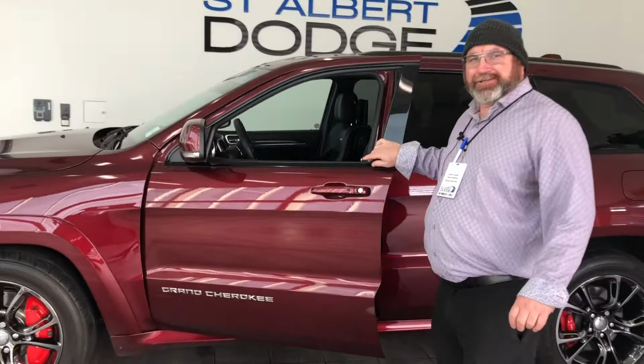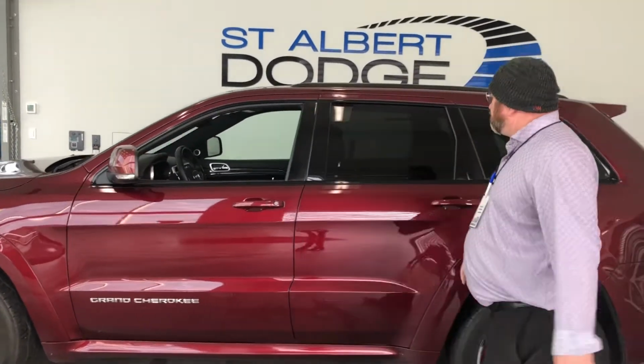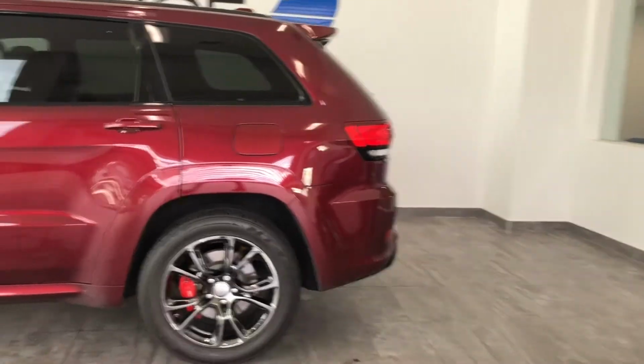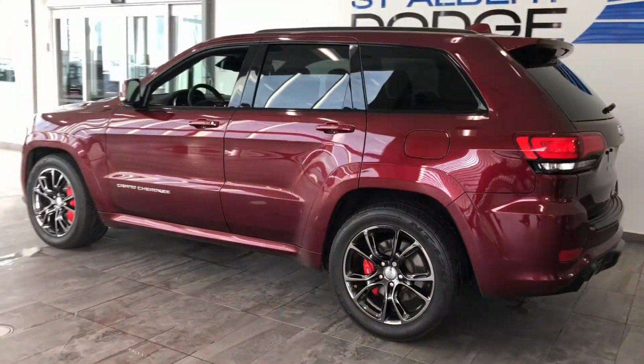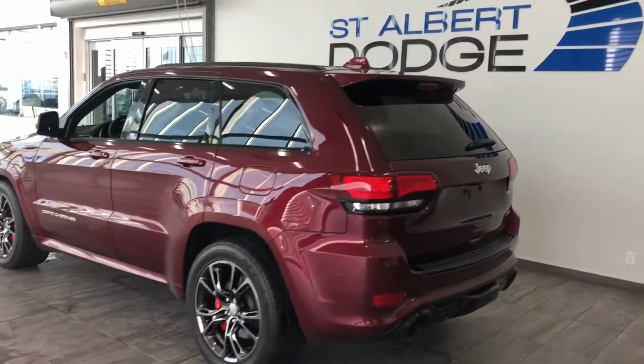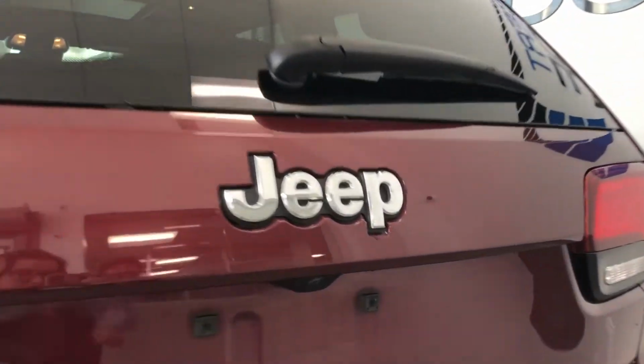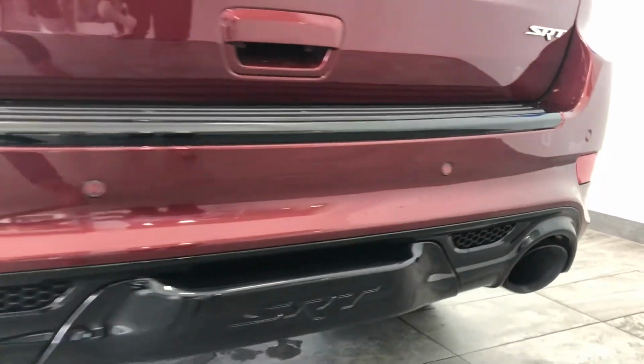Forged. Down here, you got black accents all the way around. And also, this thing comes with the tow package, backup sensors. Love the SRT badging in the back. Look at those exhausts, ready to go, ready to roar. Let's check out the inside.